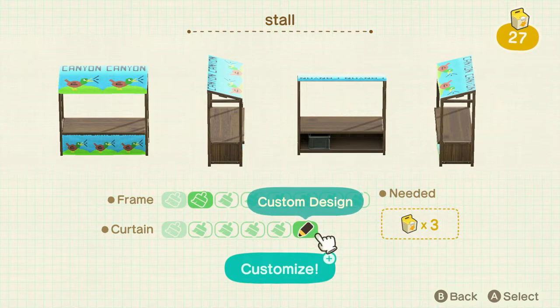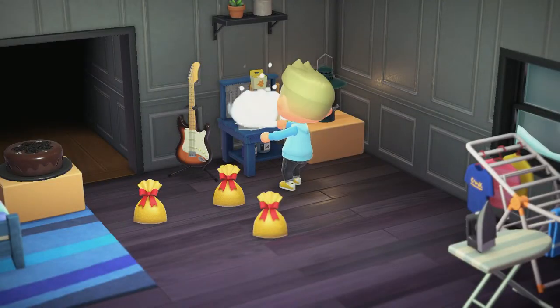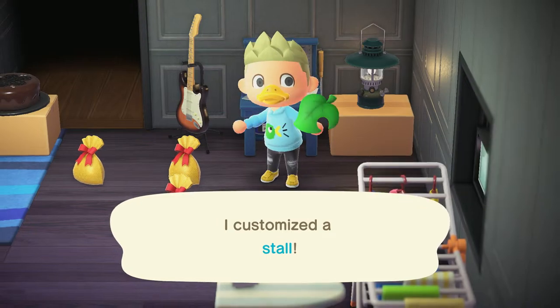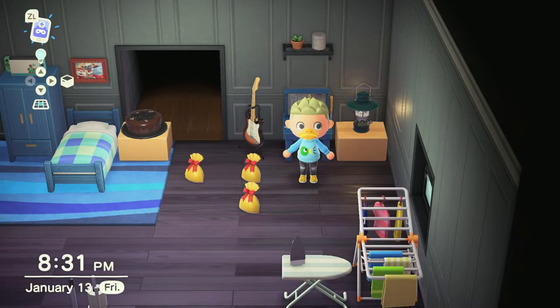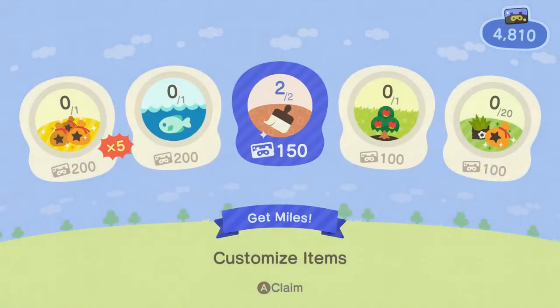It's pretty good. I wish the word canyon wasn't cut off at the bottom. Let's do this. I think this is a nice looking stall. Oh, I thought someone was trying to come in my house. I'm like, I didn't think they could do that yet. I just have to get some points for customizing.